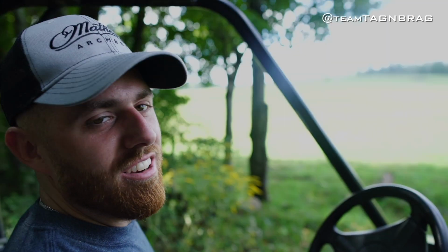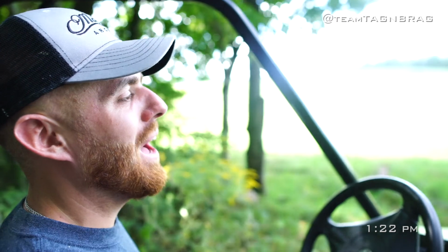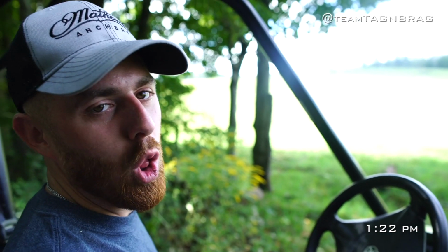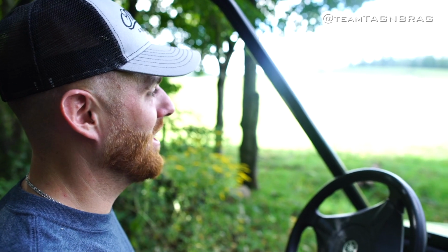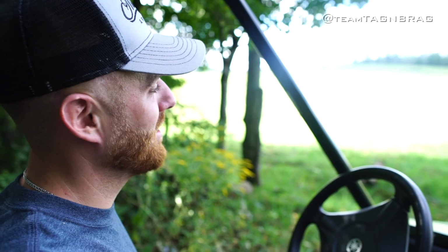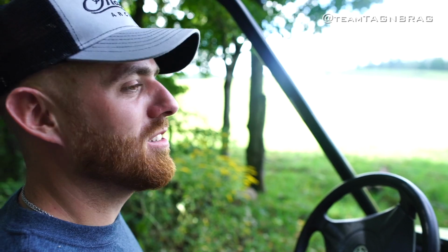We're gonna sneak in here to Dino's secret spot. We gotta be quiet though, because we're close to the bedding area. We're actually in it. We're in it. That's a good thing though. It's a good thing. Ish. That was a good buck.